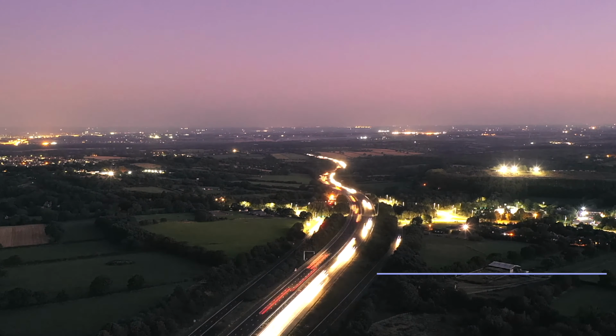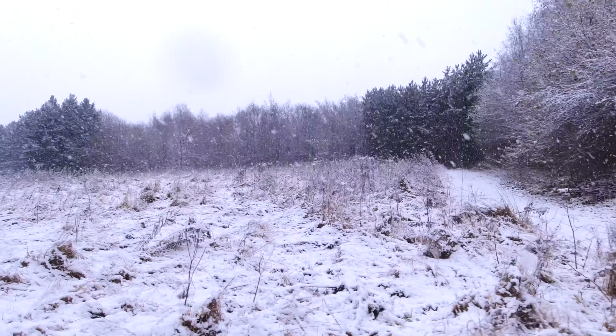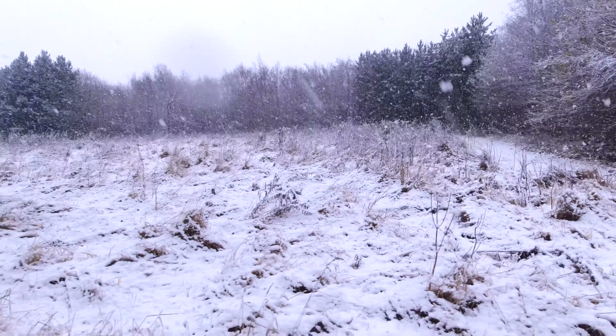Some footage here I recorded back in December last year. The weather was quite snowy, as you can see, which often provides a nice opportunity for some photographs. It was snowing quite heavily, but I did manage to get one image. Here it is. In this image I was going for a high key effect. There was a lot of snow blowing around, but I wanted to let the colours come through where possible.